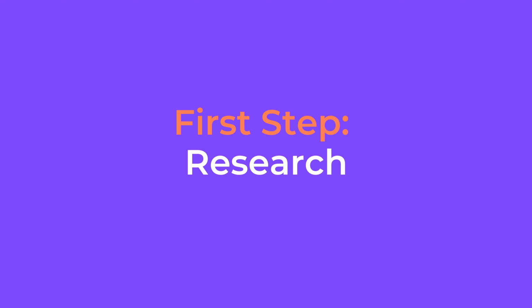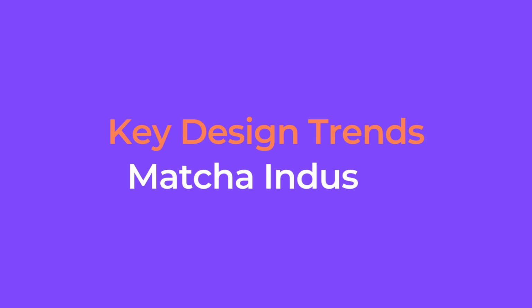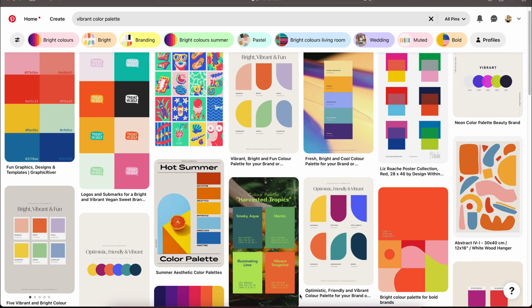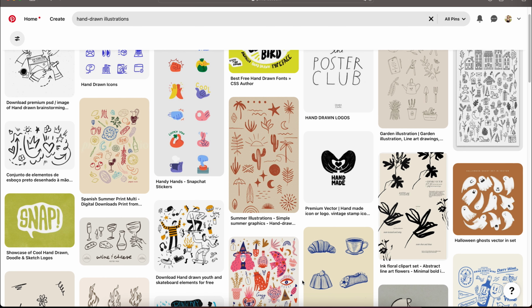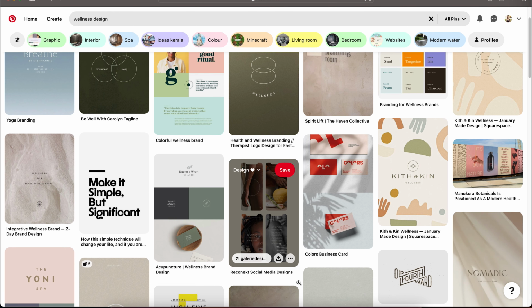Now, with our client brief in hand, we dive into the world of research. This is true detective work, diving into the industry, understanding the competitors, and figuring out what makes this brand truly unique. It's all about finding clues that will guide our design decisions. Some key design trends in the matcha industry in 2023 are, for example, sustainable and eco-friendly packaging, vibrant and natural colors, hand-drawn elements and illustrations, custom-made typography, retro aesthetics, and wellness and health messaging.